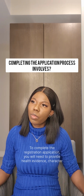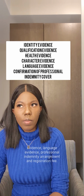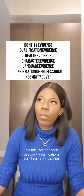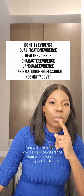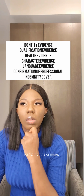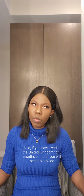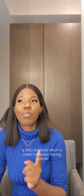To complete the registration application, you will need to provide health evidence, character evidence, language evidence, professional indemnity arrangement, and the registration fee. So this includes your passport, qualifications, self-health declaration. Okay? You will also need to provide a police clearance from each overseas country you've lived in for 12 months or more in the last 10 years. Also, if you have lived in the United Kingdom for 3 months or more, you will need to provide a DBS certificate, which is called Disclosure and Barring Service.